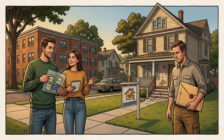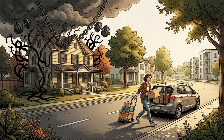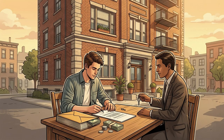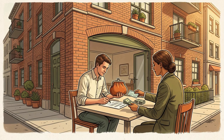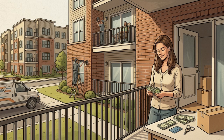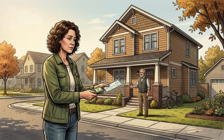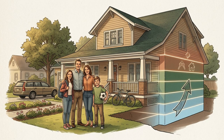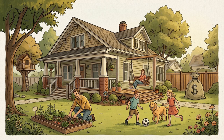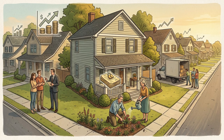But here's where the narrative needs honesty, not hype. Home values don't move in one direction. In some markets, prices climb steadily for decades. In others, they stagnate for years or drop sharply, as millions of homeowners learned in 2008. Location, local job markets, interest rates, and broader economic conditions all shape whether that equity grows, stalls, or shrinks. Still, for many households, home equity becomes one of the largest components of net worth they'll ever build. A forced savings account, paid down one mortgage statement at a time.